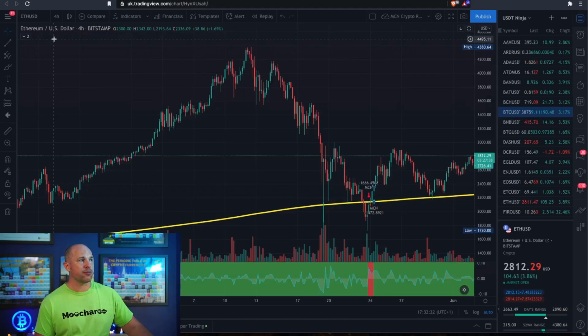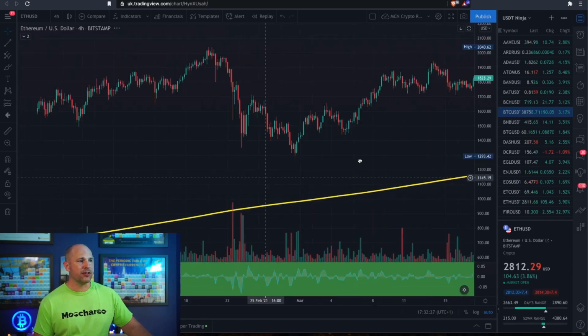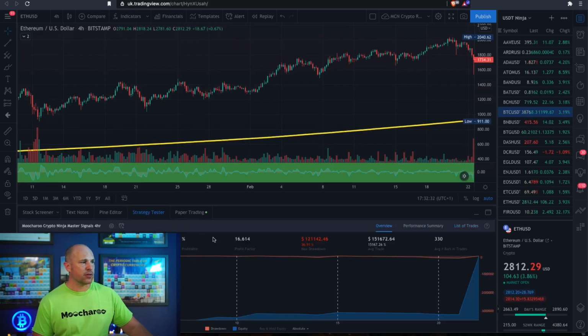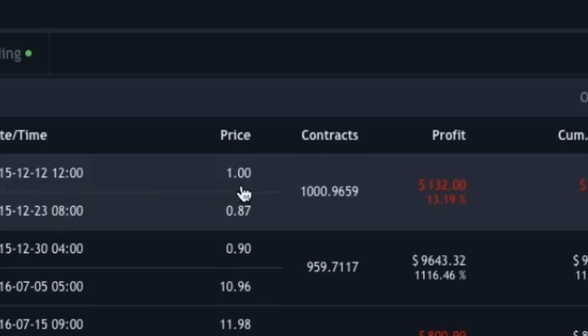Now this also works on other charts as well. So here you have Ethereum versus the dollar, and you can see exactly the same yellow line being used. And when you come to all of the stats for this, we can see that we'd be making $3.5 million using this strategy and only 23 trades. Now, obviously, this strategy doesn't go as far back as Bitcoin, because Bitcoin's a lot older. This is only as far back as 2015 when Ethereum started, and you'd have been getting Ethereum at that point at just $1. Just $1, can you believe it?